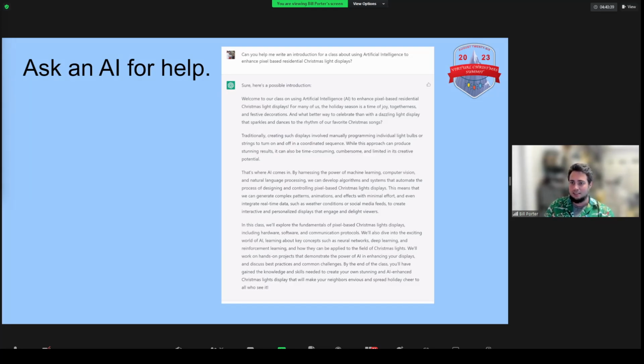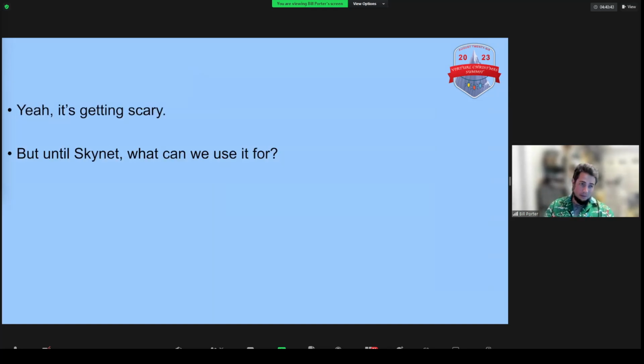I'm not going to sit here and read this. It was interesting. AI is interesting, I'll say that. Maybe it's getting a little scary, depending on your opinion of it. But until we get to Skynet and until it takes over the world, what can we use it for? Because I'm definitely an advocate for using new technologies that make our lives easier, or as I like to call it, being lazier, if technology lets me be lazier.